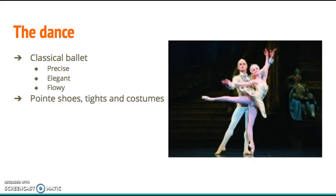So like I said, the dance is a classical ballet, and with that, it's very precise movements that are also balanced out with elegant and flowy movements as well. In these dances, the dancers wear pointe shoes, tights, and costumes. For male dancers, however, they wear tights and costumes as well, but they wear flat ballet shoes.